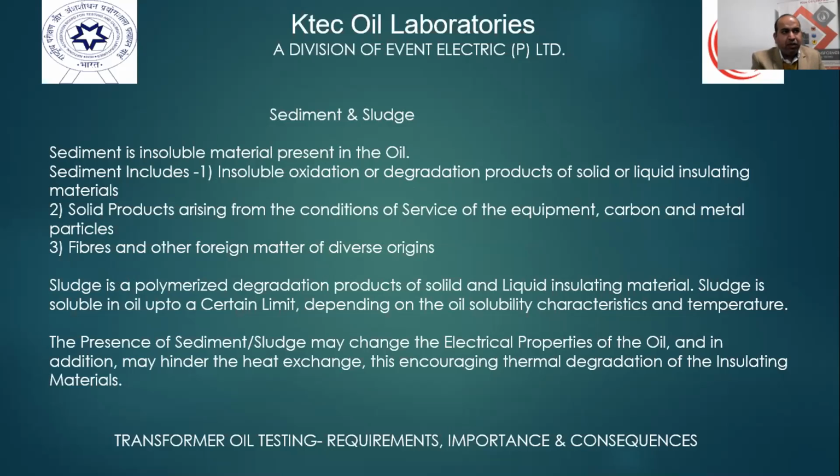Solid insulating material, solid means कि हमारे कंडक्टर के ऊपर there is an insulating paper, there are kraft papers, so all this comes into the solid insulating material. Over the time period they get deteriorated. का जो cellulosic formation होता है, it gets deteriorated. वो paper oil के अंदर it starts getting dissolved, so it becomes a part of sludge also because it is getting dissolved in the oil.